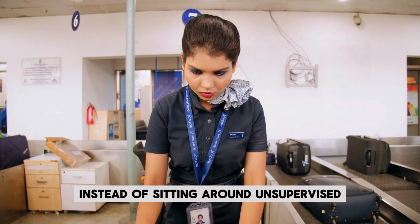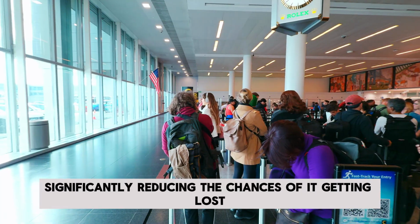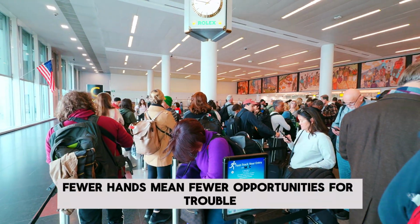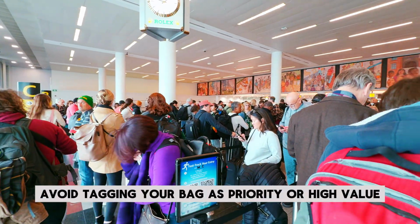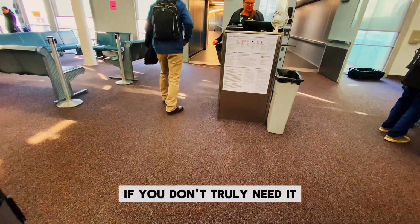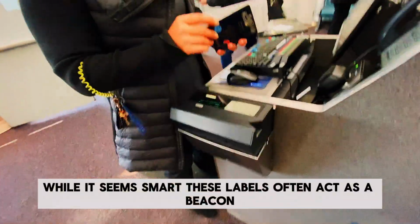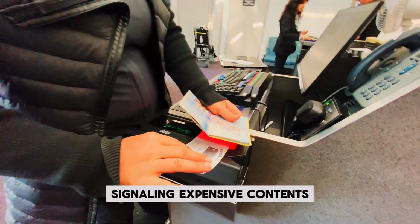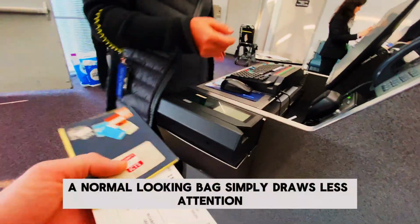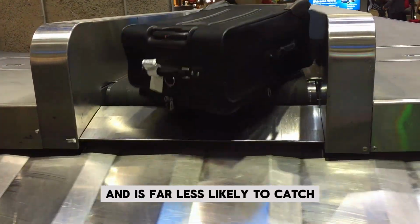This keeps it moving instead of sitting around unsupervised, significantly reducing the chances of it getting lost or interfered with. Plus, fewer hands mean fewer opportunities for trouble. Avoid tagging your bag as priority or high value if you don't truly need it. While it seems smart, these labels often act as a beacon, signaling expensive contents and making your luggage a prime target for theft.